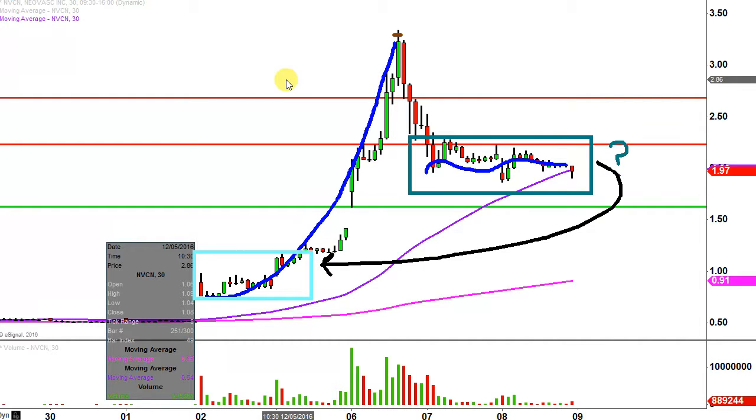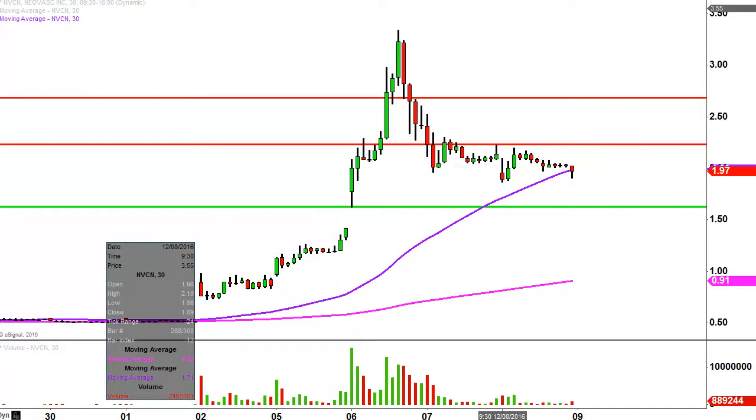As long as higher bases are being put in, that implies that the big picture trend is an uptrend as opposed to a downtrend. So boring, yes, but big picture perspective, quite healthy. And as long as the price keeps on putting in higher bases, that's the name of the game.